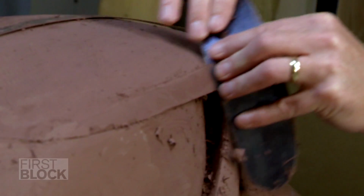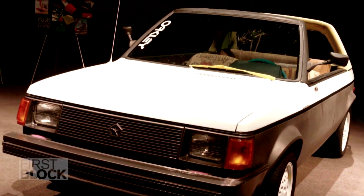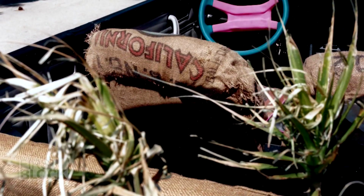those dream jobs. As a kid, John loved tinkering with things, like a contraption he created for listening to music long before iPods. Taking a watch radio and kind of sticking it to the side of my head. Or crafting a convertible by cutting into a Dodge Omni, complete with green grass and palm trees.